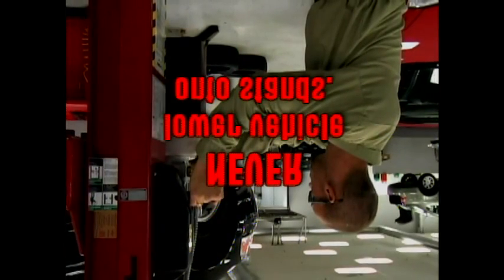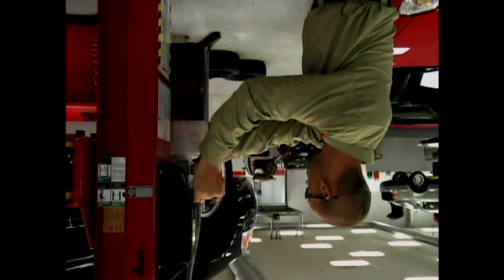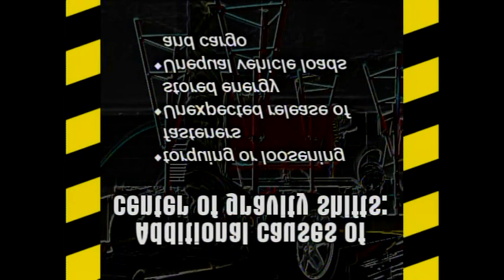Never lower the vehicle onto the stands. Doing so may cause the vehicle to become unstable and fall. Center of gravity shifts are also caused by torquing or loosening fasteners with a cheater or breaker bar, unexpected release of stored energy, such as removal of a loaded spring or load-supporting bolt, unequal vehicle loads, and cargo.